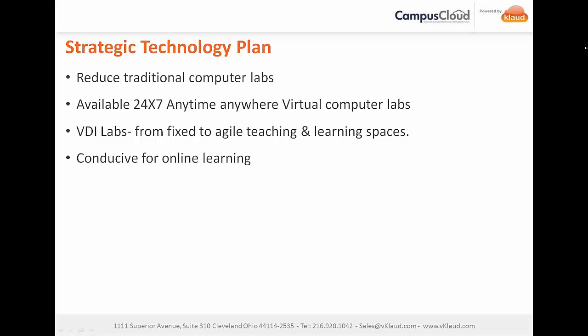Right now, our limited usage is just in our library. So they use web browsers, Firefox, Chrome and Internet Explorer, and the Microsoft Office package. We have cloud-based research resources that the library uses.